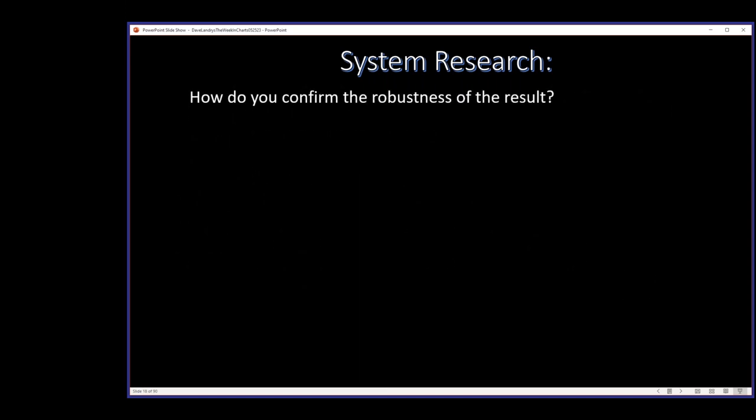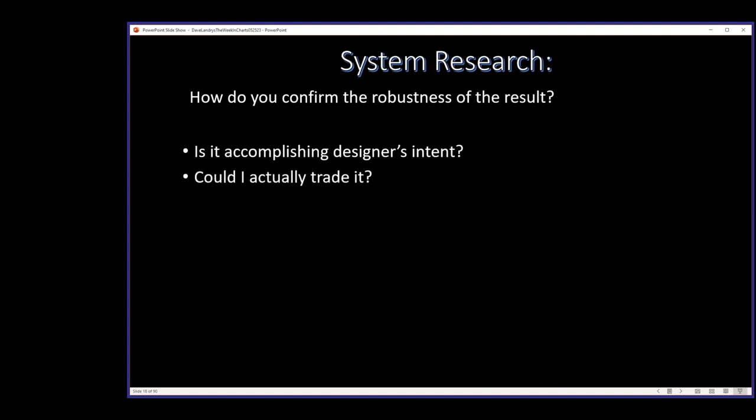Now, I used to do a ton of programming, as I've said before. How do you confirm the robustness of the results? Well, first thing is, is it accomplishing the designer's intent? Missing a 90% diaper change moment in something like the S&P 500 in the 30s, avoiding the 1987 crash, getting out of the market right when the pandemic began to hit hard, at least when the market took it seriously. That's accomplishing my designer's intent.